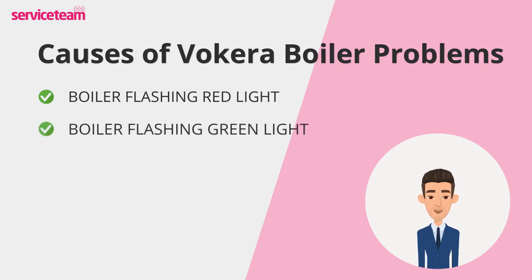A flashing green light, on the other hand, could mean two things: your boiler is simply in standby mode, or it has a faulty hot water sensor. A reset often fixes it, but if the light keeps flashing, the sensor may need replacing. That's when it's time to call in an engineer.